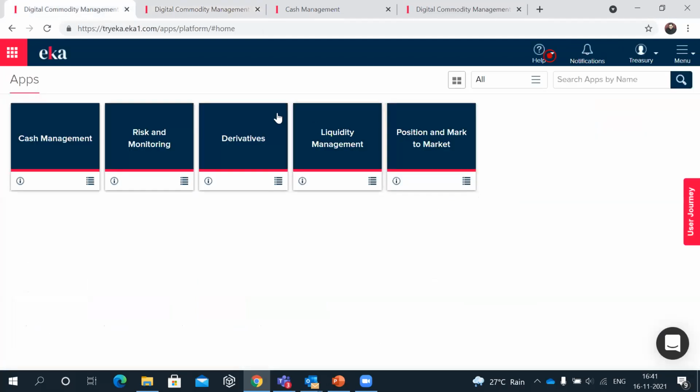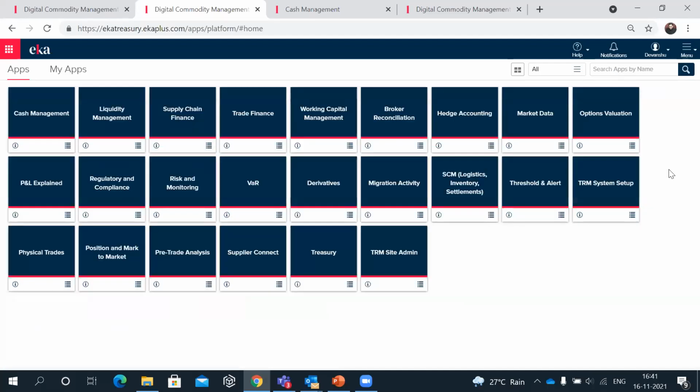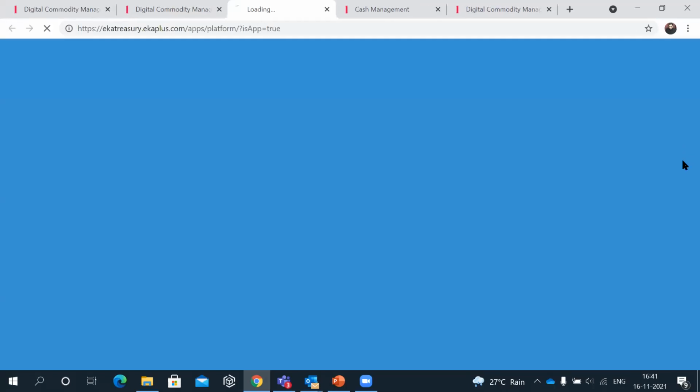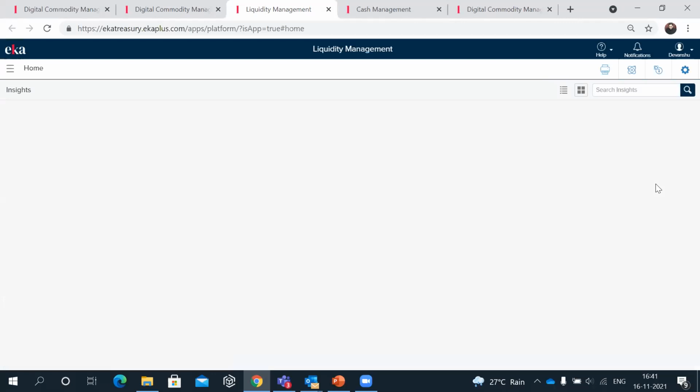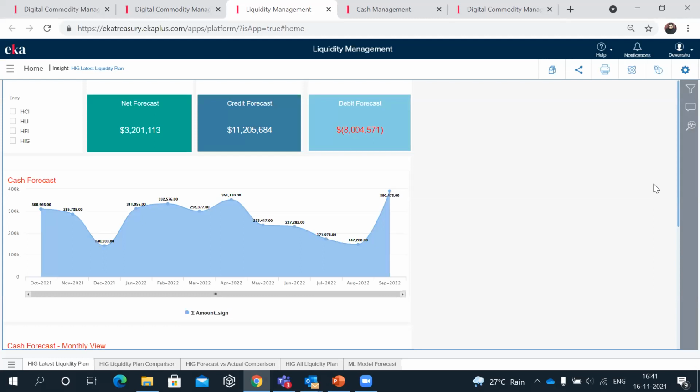Now, the next part which I'll quickly cover is liquidity management. Once I know that I have enough money and I've paid all the money, I need to know whether I have enough money for the next 3 months or 6 months, right? So this liquidity management system allows me to present that kind of a view to the treasury office. What is the net forecast for the next 12 months? What is the credit forecast, what is the debit forecast?